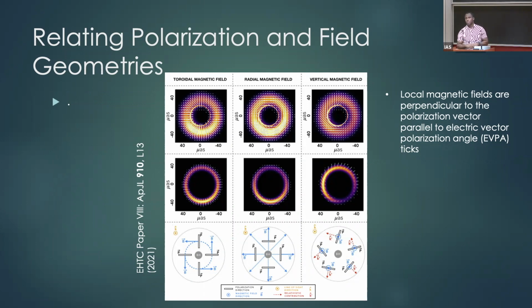So we have some similarity with the Sofia observation of our polarization. Of what source? I'm saying our, like for the Sagittarius A star, the Sofia A. I remember they released an image of the polarization for the magnetic field near the black hole.